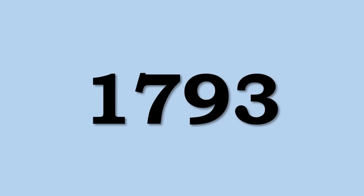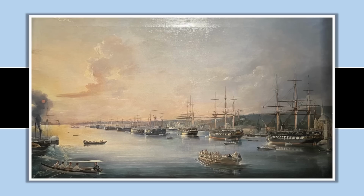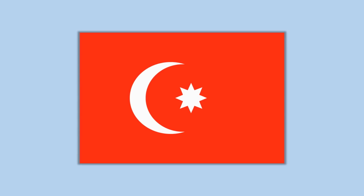But finally, in 1793, there was a decree which said that all of the merchant ships of the Ottoman Navy had to fly the same flag. This is around a time when other European nations were also imposing similar laws for merchant vessels having the same ensigns so that they could be identified with the countries from which they came. And for the Ottomans, this would be a red flag with a white crescent moon and an 8-pointed star on it. A little bit more about the number of points on the star in just a second.